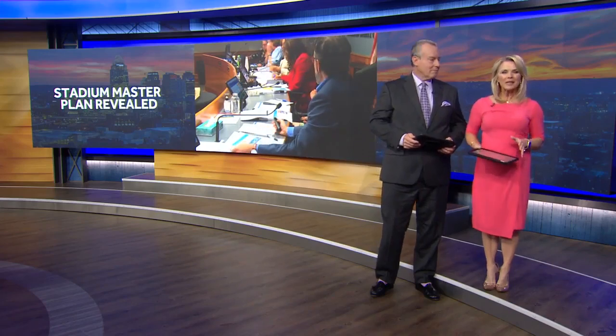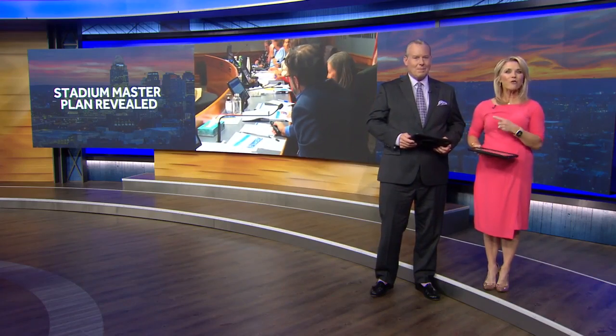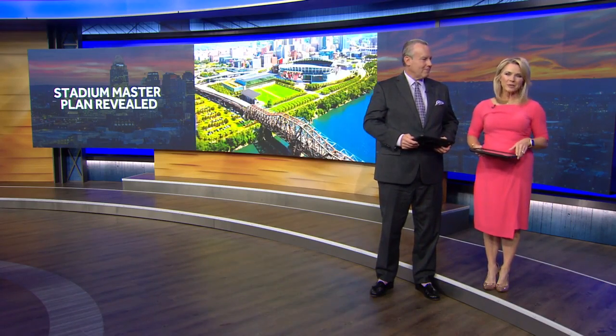Now we have the master plan for the Bengals Stadium overhaul. The first look at potential renovations was just released to us today.